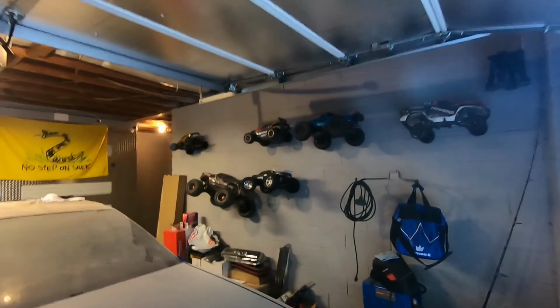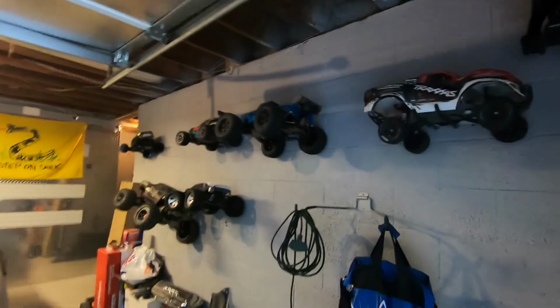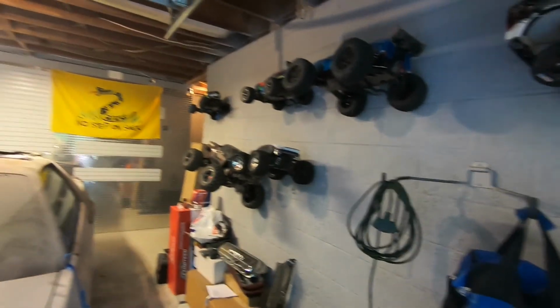Quick shot, by the way, of my RC car holder. Finally got it set up.